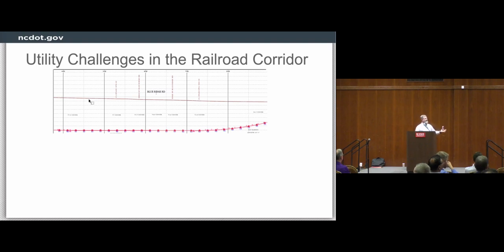So there was a lot of coordination, there was a lot of effort to make sure that we got this line in its place, because the one thing we were told was once we move it, we don't want it touched, we don't want it disturbed. You know, we need it out of the way and so forth.